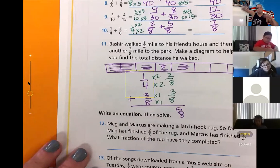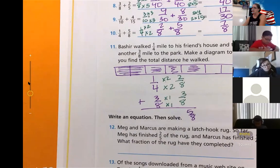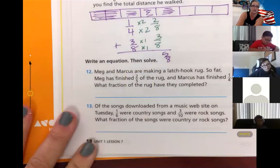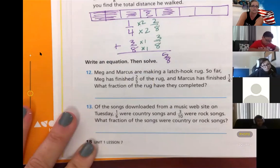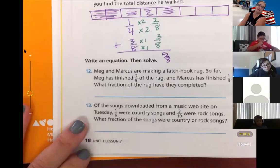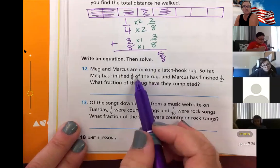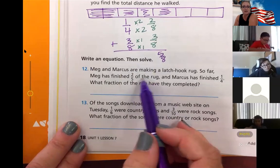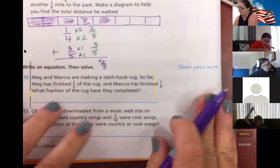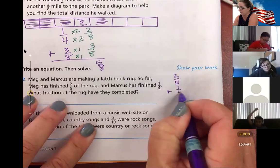All right. Deep breath. Shake it out. We've got 2 more to go. We've been sitting here working hard. Let's take a look at number 12. Meg and Marcus are making a latch hook rug. Those are fun. You guys probably don't know what that means. I did those a lot as a kid. So far, Meg has finished 2/5 of the rug, and Marcus has finished 1/4. What fraction of the rug have they completed? So I need 2/5 plus 1/4 to solve this problem.